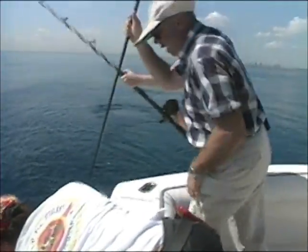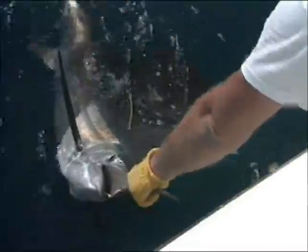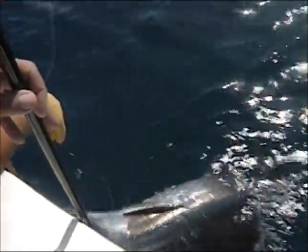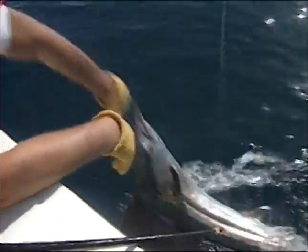Okay, let me put a tag in them, Sandy. That's all it is. You know, people hit them with a tag hard. You don't have to hit them hard with a tag. The tags go in easy. Just push it in. Typical Florida sailfish. And look where he's hooked. Right in the corner of the jaw.